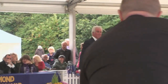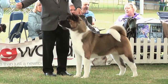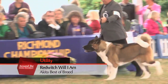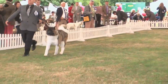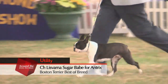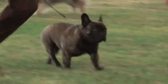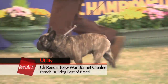I'm sure Stuart's going to entertain us to see these dogs move once again, so please do show your support for these finalists on making it this far. This is the Akita, 4236, sent through to the group by David Roberts. The Boston Terrier, 4268, sent through to the group by Rodney Olden. French Bulldog, 4524, and Gatton's choice as best of breed.